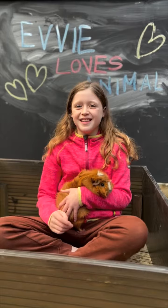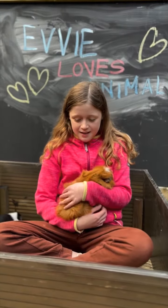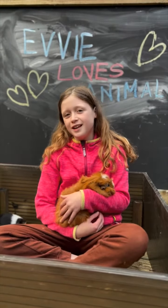Hi guys, today I'm going to be introducing you to my guinea pigs. Alright, so we have two guinea pigs in the family. One's my brother's and one's my sister's. Okay, so this is my sister's guinea pig, her name's Buttercup. She's now our oldest.